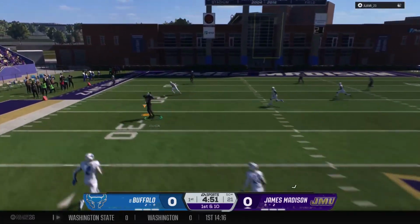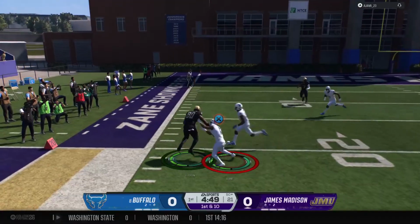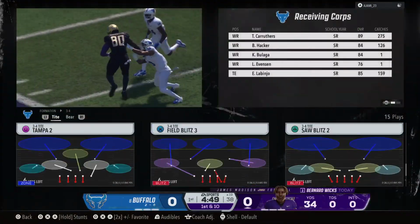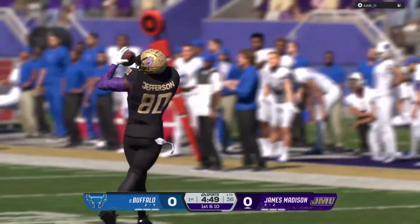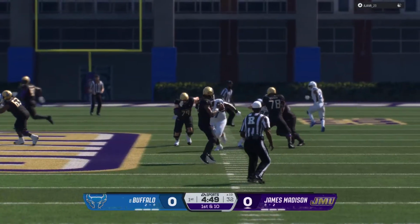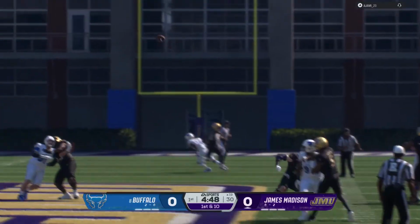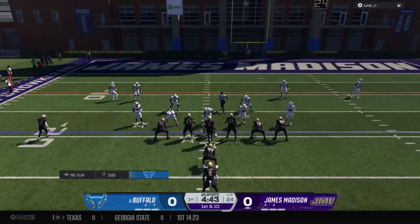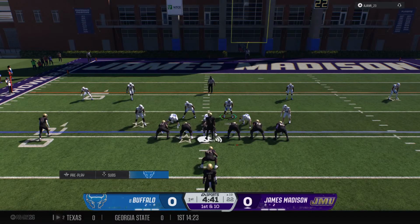Throws to the tight end. He's got an open man. Inside the 20-yard line. Pushed out at the 18, and they're in business. That's what's so scary about this offense. They've got guys on the perimeter that can change the game in one single play, and you saw it right there. Too much speed on the perimeter to create that explosive play.